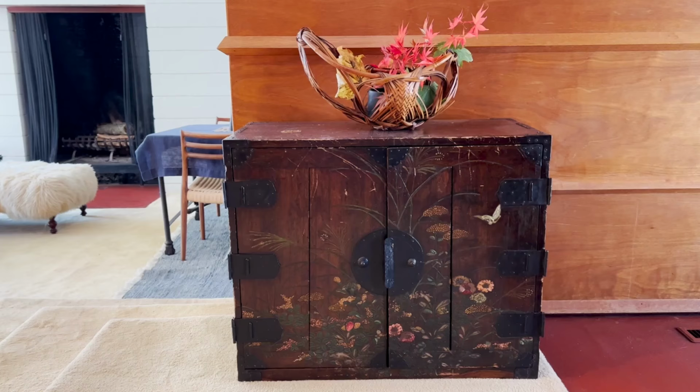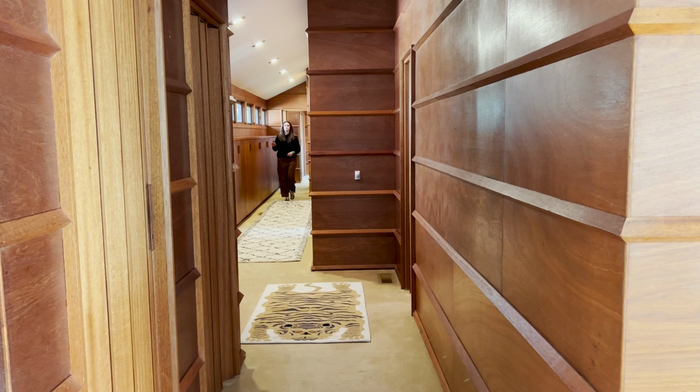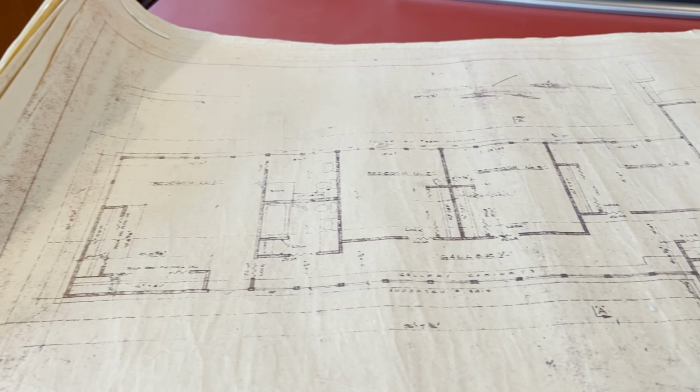I purchased this house about 10 years ago, when I was helping my daughter's godparents look for a house. They had sent me the listings of all of their realtor's properties, and this house was buried in the pages of the realtor's website. I didn't believe I was actually seeing an authentic Frank Lloyd Wright house that was perfectly intact. I called the realtor, and they said, in fact, yes, this is a Frank Lloyd Wright house. It was still owned by the original owners. His name was Socrates Zaferiou. Within hours, I was here looking at the house and made an offer. So I bought it from the original owners.